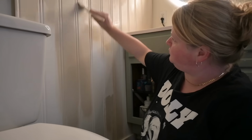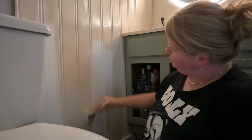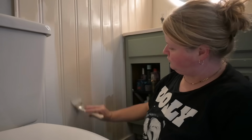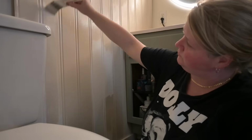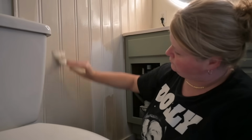I'm using a paintbrush. Probably should use a roller, but I didn't want to use a roller in full with putting paint in a paint tray and all of that for just this little bit. It was much easier for me to just use a paintbrush, and that worked out fine.